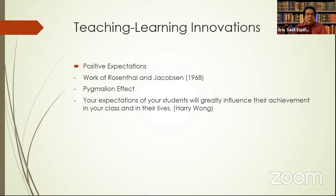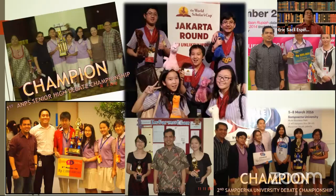Right. And to make the long story short, despite the fact that our school's small, and when your school's small, you don't have unlimited supply of talents, right? If you only have one class per level, that's it. If you have 15, 20 students, that's it. Compared to schools with 1,000, 2,000 students. So in terms of talent, we don't have. But because of the positive expectations, this is what happened.